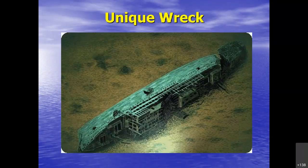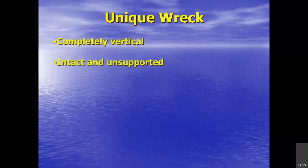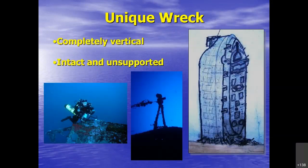So, why is it a unique wreck? Well, wrecks that we're familiar with tend to look like that. That's SS Leopoldville. They're either on the side, they're upright, or they're upside down, as in the case of the Repulse and the Prince of Wales. Victoria doesn't look like that at all. It looks like that. It's vertical.